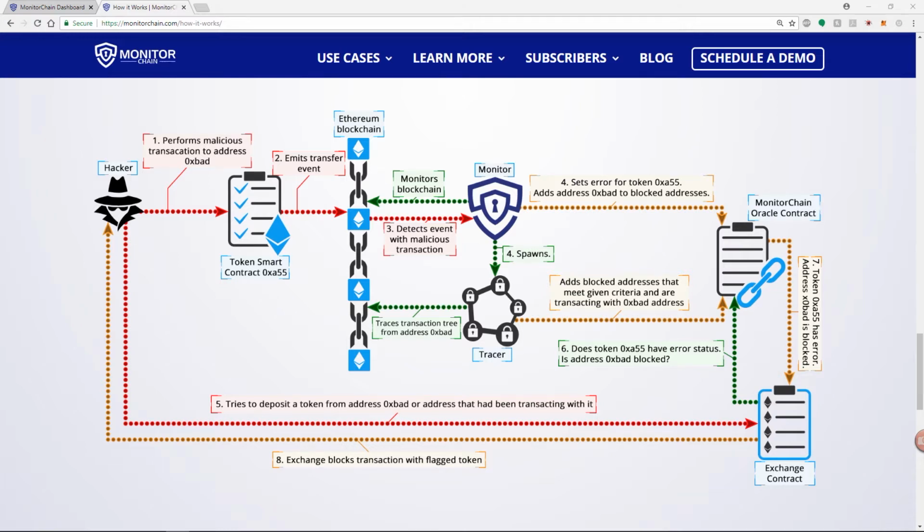Before I begin, I'd like to note that MonitorChain is a live mainnet decentralized application that is up and running and fully operational. However, the test I'll be running today will be using our RinkB testnet version. This version has additional controls as well as some testnet tokens which we've intentionally made vulnerable and weak for the purpose of the test.